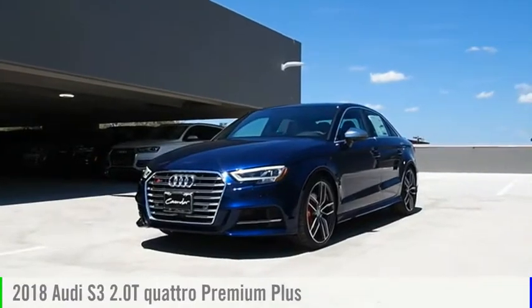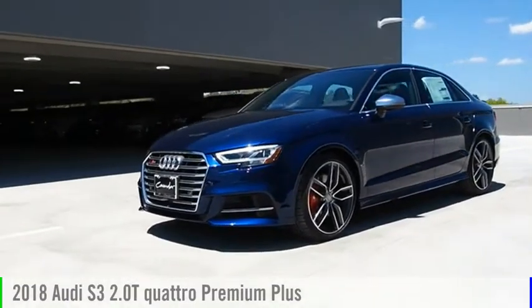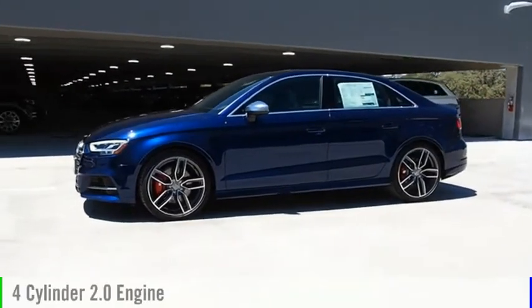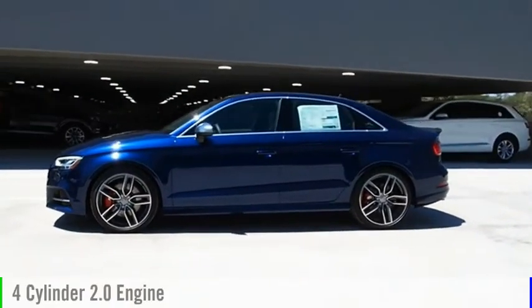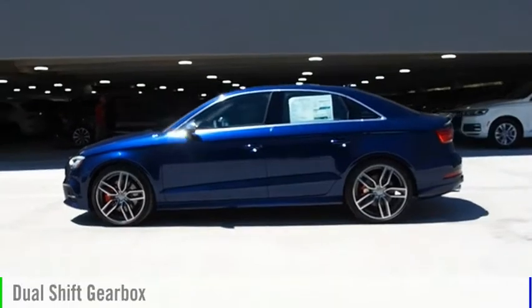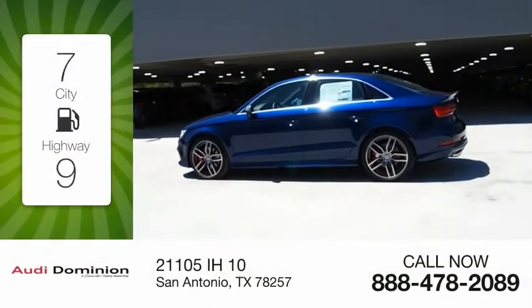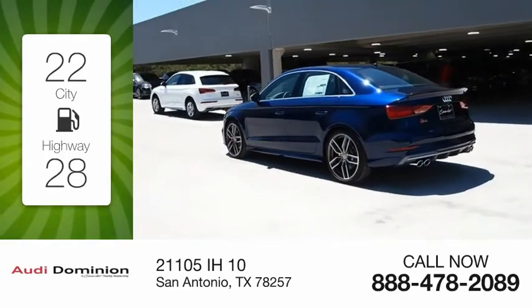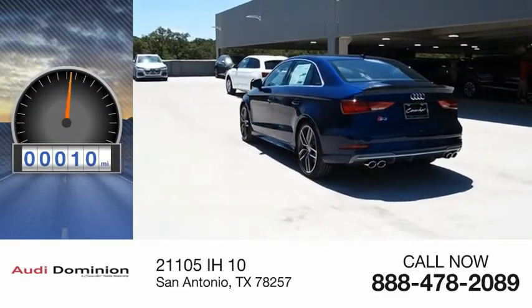Looking for the right vehicle? Check out the 2018 Audi S3. This vehicle is powered by a 4-cylinder, 2.0-liter engine and comes with an automatic transmission. Great fuel efficiency saves you money by requiring fewer trips to the gas station. This vehicle has less than 100 miles.